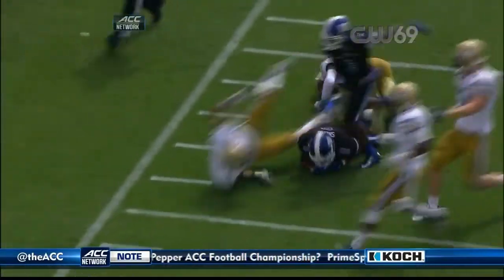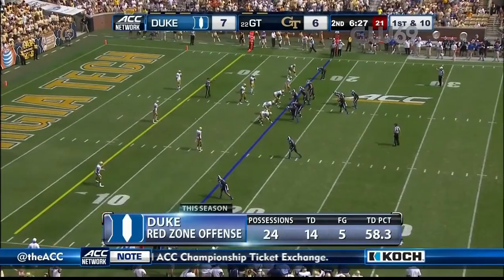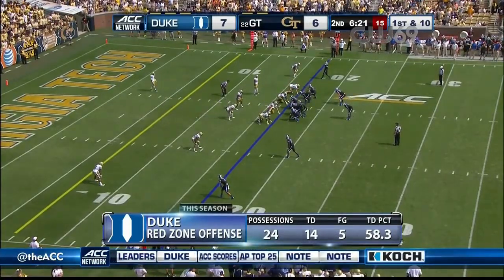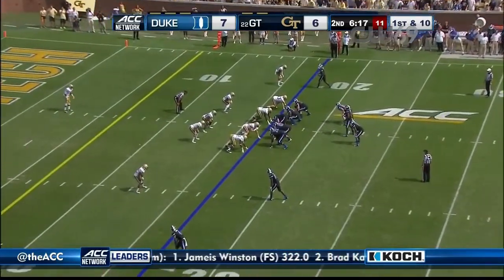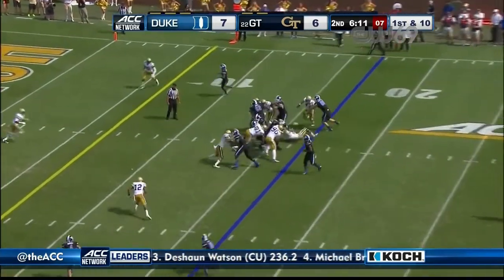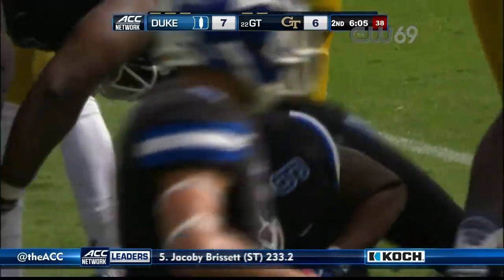Give some credit to Josh Snead. He's only 5'9", 190 pounds. Just ran right through the tackle, the middle linebacker. See the red zone offense numbers. Almost 60%. Crowder at the top of the screen. This is Snead. Gets a handful of them.